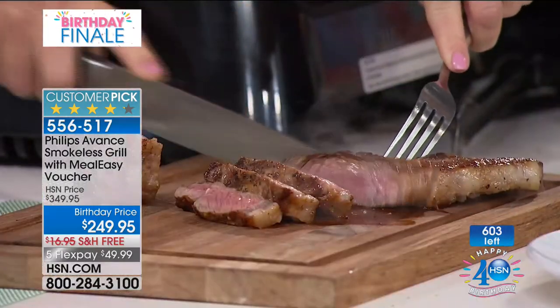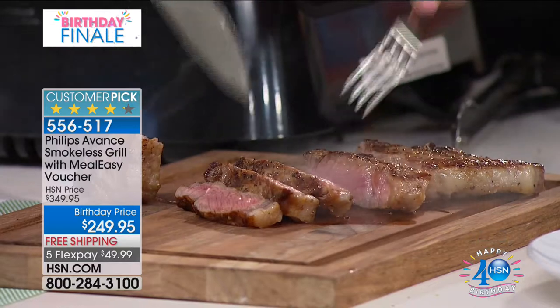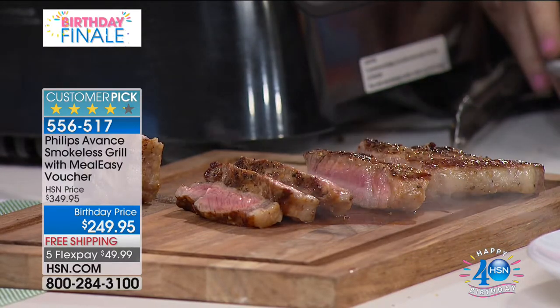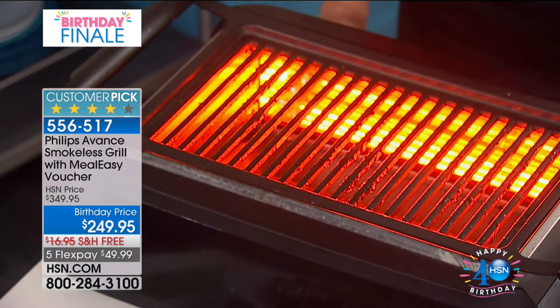There are no flare-ups. There are no hot spots. So everything is cooked exactly evenly. This makes me look like such an amazing cook. You're the grill meister. I am. I have got it under control. But only when it's done on my countertop and with this infrared technology.